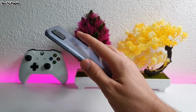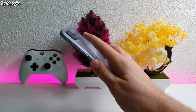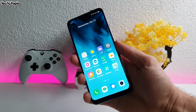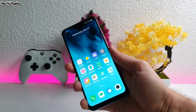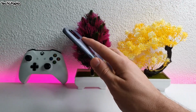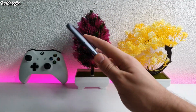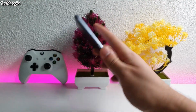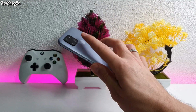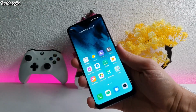Okay, I just set up the fingerprint sensor. That is fast. I love these physical fingerprint sensors. Still, in-display fingerprint sensors will never beat a physical fingerprint sensor. And this is the proof for you. Check out how fast this is. Oh man, that is impressive. Seriously, that is so fast. Check this out. That is so fast. Unbelievable.